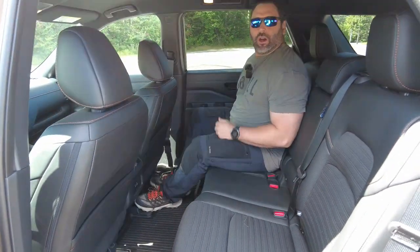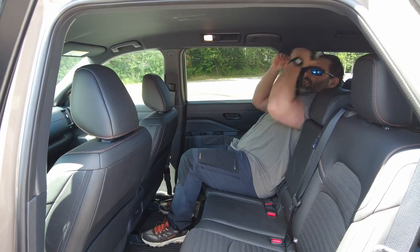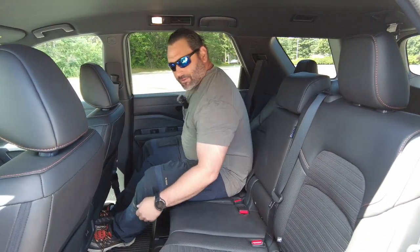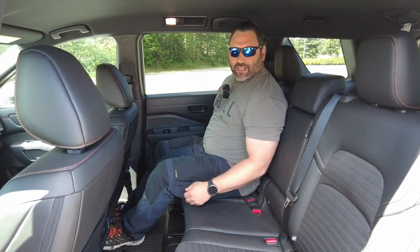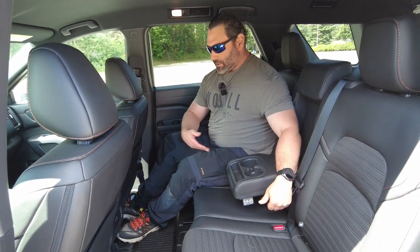I can also recline if I need to and just chill in the back. This is the nap time. Here we go. So second row is reclinable, which I actually love. And look at that, we have more cup holders. Big fan of the cup holders.